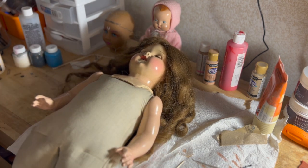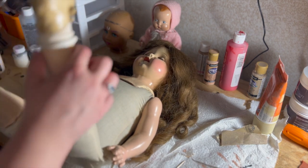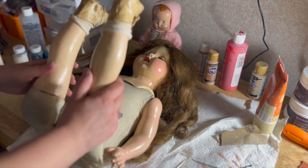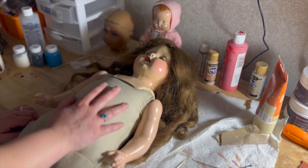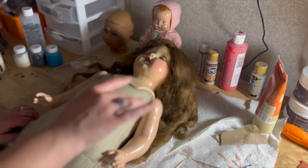So what should we do to sort of restore and preserve this girly? I want to make her look brand new again.